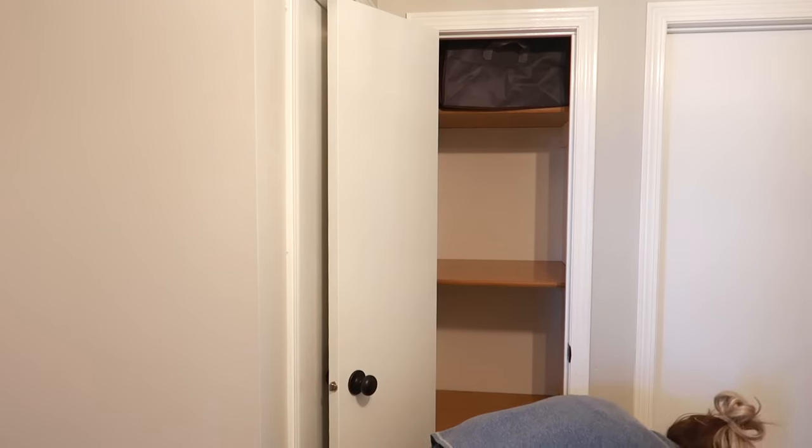So what I'm going to do now is put everything back in the closet and then reassess how much space I have left. I want to see how much room I have before I start bringing things from around the house to add into the closet. So let's get all this back in and see what we have left.